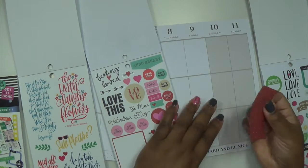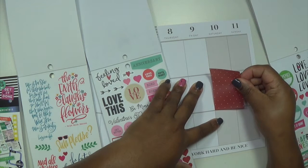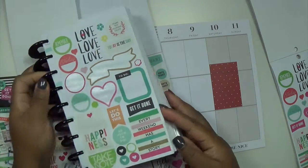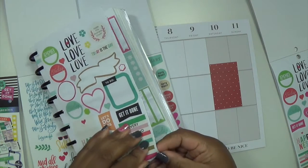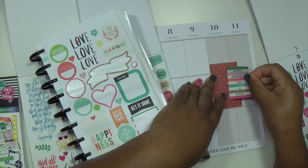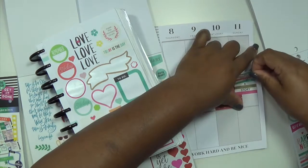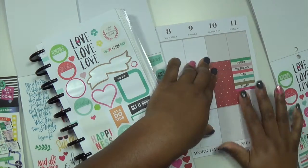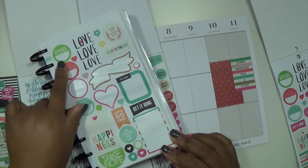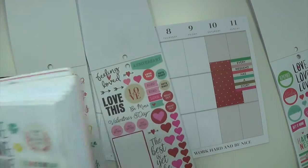So let's use this big one, which I'm gonna put here. And then I think I'm gonna use this one. I'm dying to finish up this one because I hated gluing everything down. So I think I should put this here. Oh, let's see, won't come up. Let's do that. Do I want anything else from this book today? Love, love, love, love. Today's a day. We'll leave that for now.